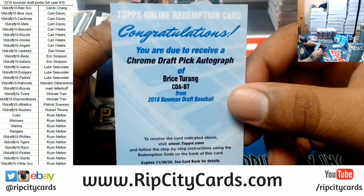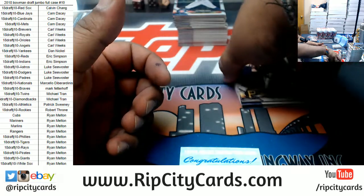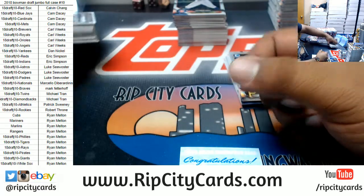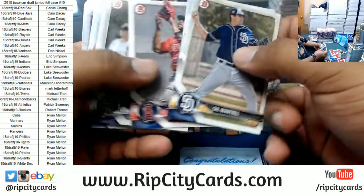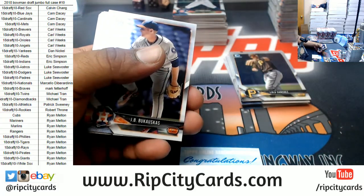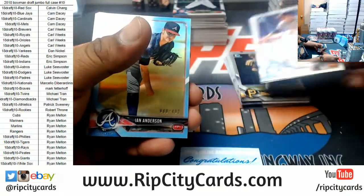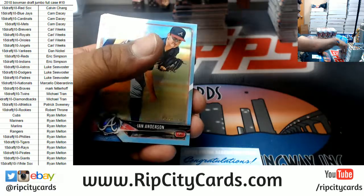Chrome draft pick autograph. You know, if there's one thing I know, Valerie, it's that tacos are the way to a girl's heart. Even though you're kind of like my little sister, so that's a little weird, but either way. I'd rather have you on my team than against me, because I know you are a little crazy.